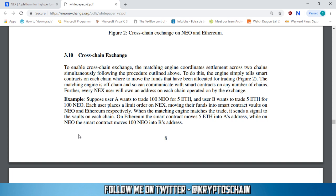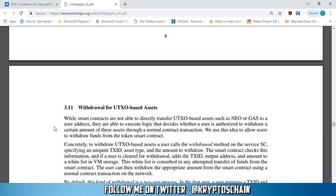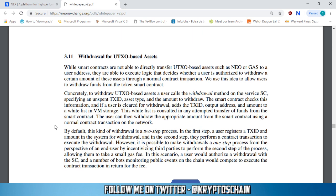Each user places a limit order on NEX, moving their funds into smart contract vaults on NEO and Ethereum respectively. When the matching engine matches the trade, it sends a signal to the vault on each chain. On Ethereum, the smart contract moves 5 Ethereum into A's address, while on NEO, the smart contract moves 100 NEO into B's address. So that's how it's going to work.